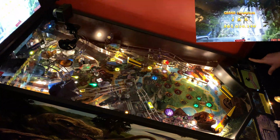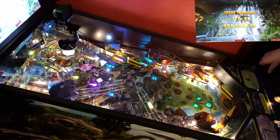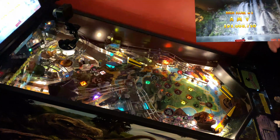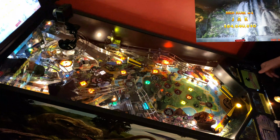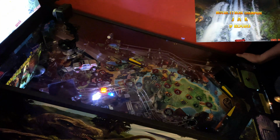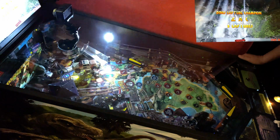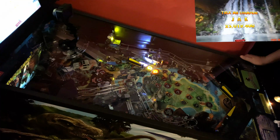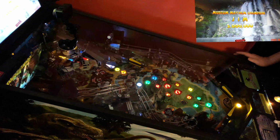That's Jurassic Park. The only thing we didn't really see is underneath the playfield, but it's not really anything too crazy going on down there. If you really want to, I can open it up and show it to you. But it does require a little bit more work to take the glass off and pull the apron up and pull the playfield up. But overall, not too bad. Excellent game.